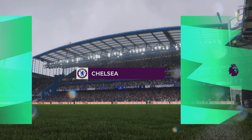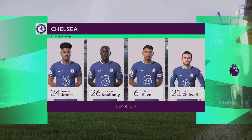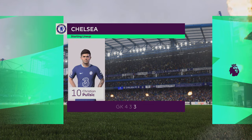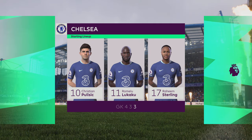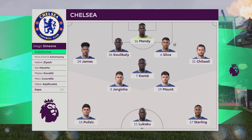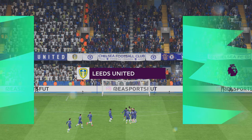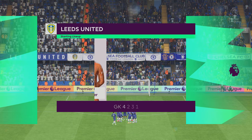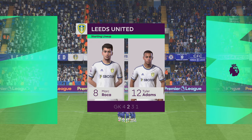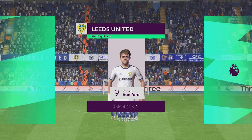And here's how it looks for Chelsea. Raheem Sterling plays with Christian Pulisic out wide and handed the task of playing up front today, Romelu Lukaku. And a look at the starting 11 for Leeds United. Well, they're starting with an attacking 4-5-1 formation with three players in advance of two holding midfielders. But it's important that the wide players come in field to join the centre forward at the right time.